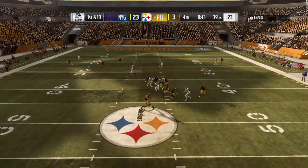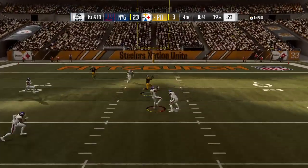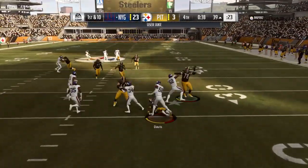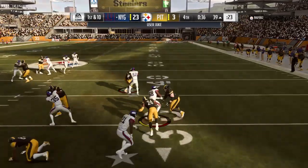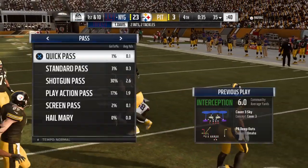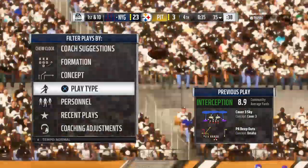Now a play fake here on first down. And his pass is intercepted for the fourth time today. Picked off at the 16. And the return here is stopped at the 35-yard line.